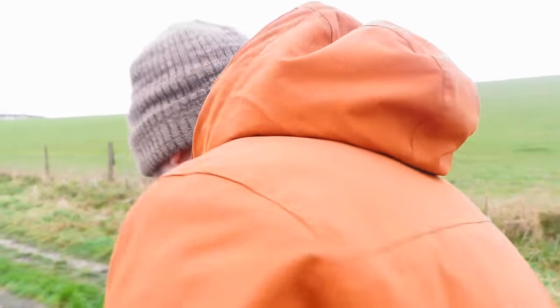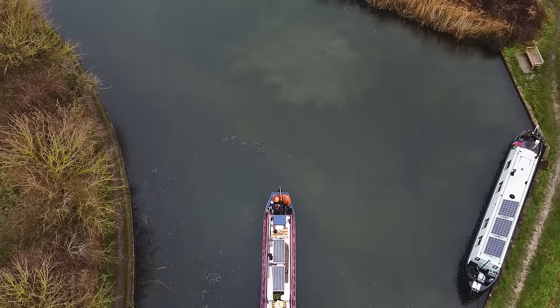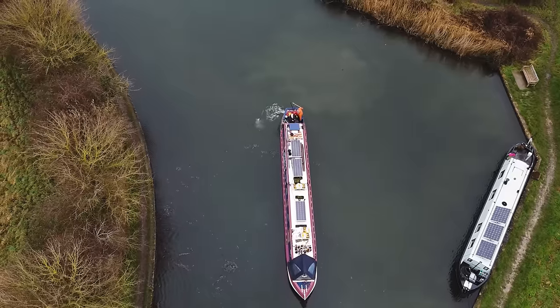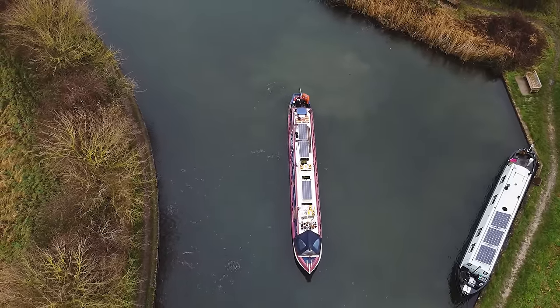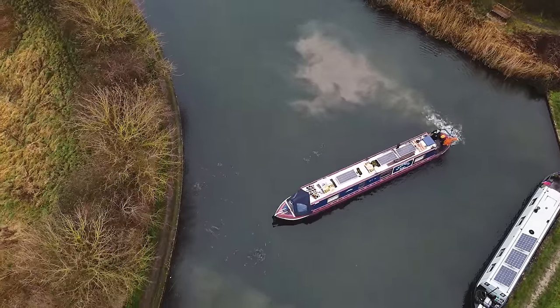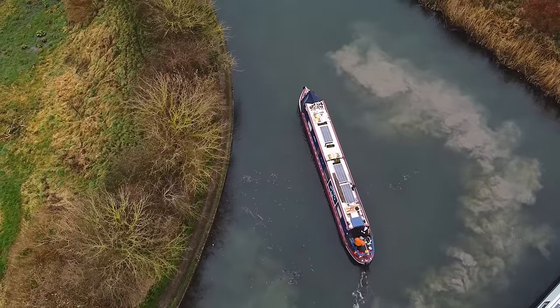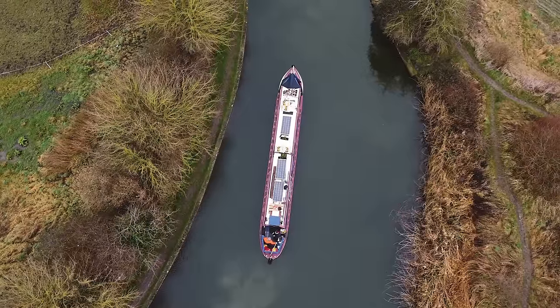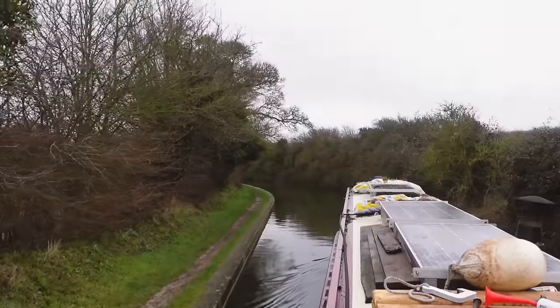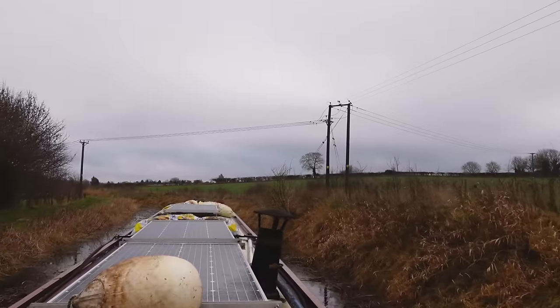Leaving the Wendover Arm today. Wendover Arm, it's been so peaceful, such a beautiful spot, and it's on the silver propeller, so that's another one. Check!